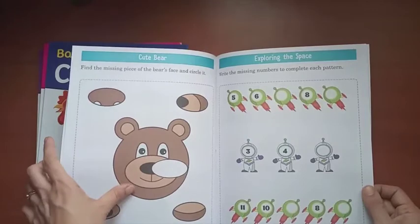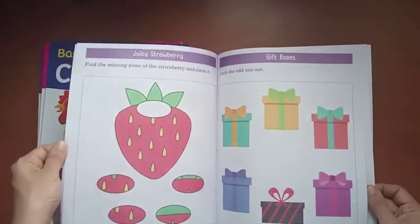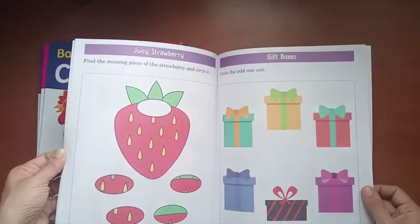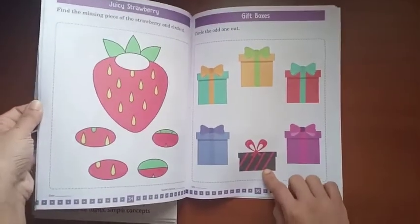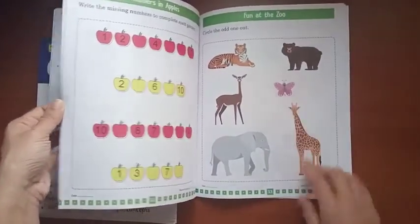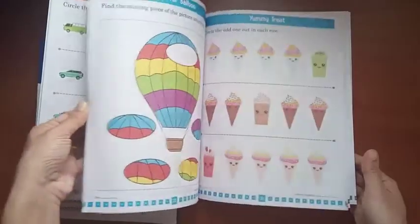So here there is a different activity, which is find the missing piece of the bear's face and circle it. So yeah, again, there's another missing piece that they're talking about. Circle the odd one out. So this is basically about shape. This would be the odd one out. Circle the odd one out. Butterfly would be the odd one out. Similarly, the entire book is talking of patterns.